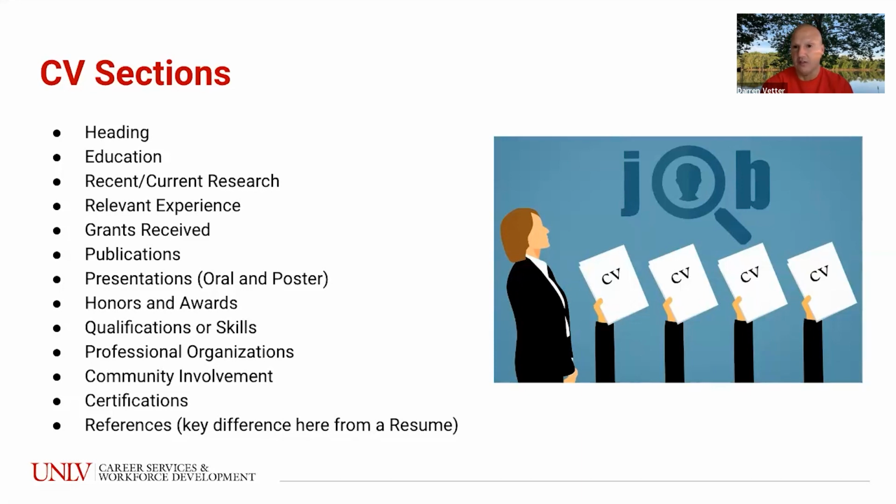And then references. This is one of the key differences from a resume. I have a lot of people always ask me on a resume, they're like, well, I have references. Where do I list them at? And I was like, you don't. On a curriculum vitae, they're typically always going to want 3 references.